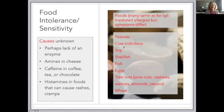But look here, here's a list of items that people often have sensitivity about, and this is very close to the same list for people that have food allergies. Sometimes people don't know, do I have a food allergy? Does my kid have a food allergy or an intolerance? So this is where sometimes testing needs to happen, with pediatrician input, to find out what the cause is.